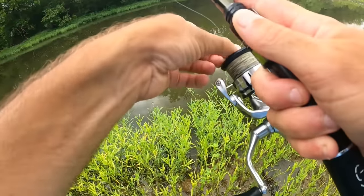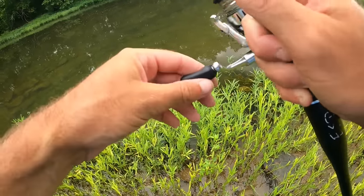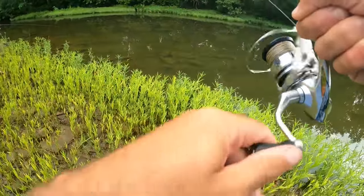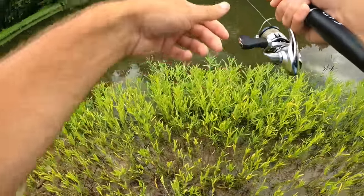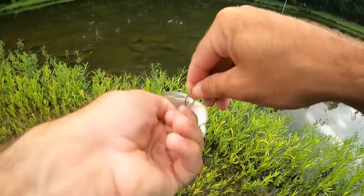Oh, I had one. Bite it again. Oh, yes! I'm on the board! Gotcha! Oh my gosh, look at those gar. There's so many gar out there. Wow. Is that a smallie? What is that? Largie. There we go!